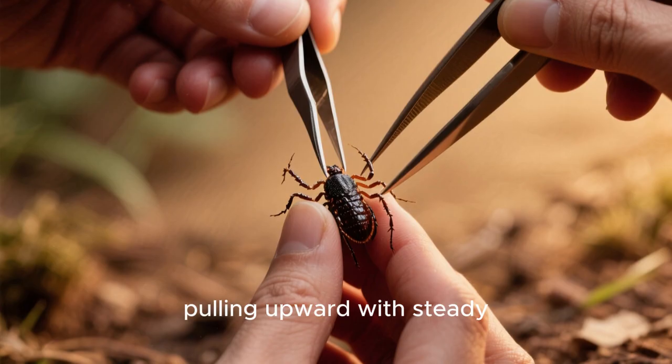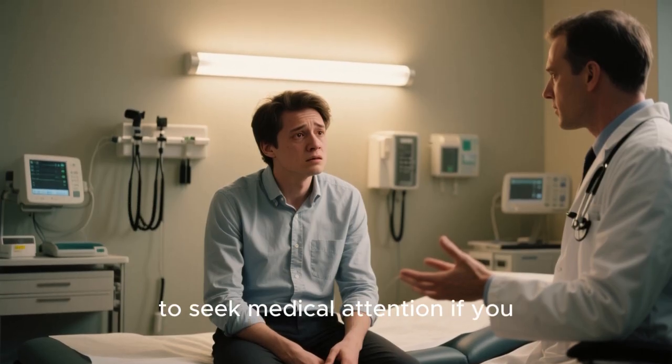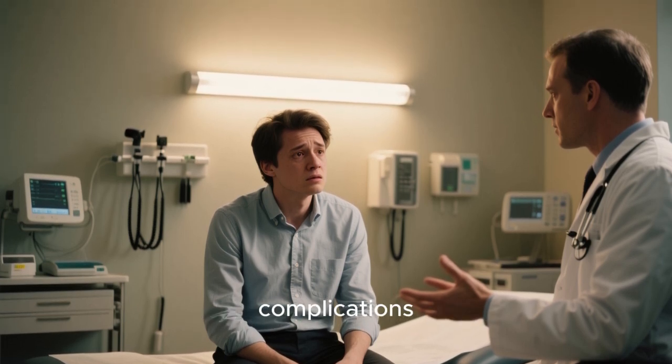with steady, even pressure. It's also important to seek medical attention if you develop any symptoms of a tick-borne disease. Early diagnosis and treatment can help prevent serious complications.